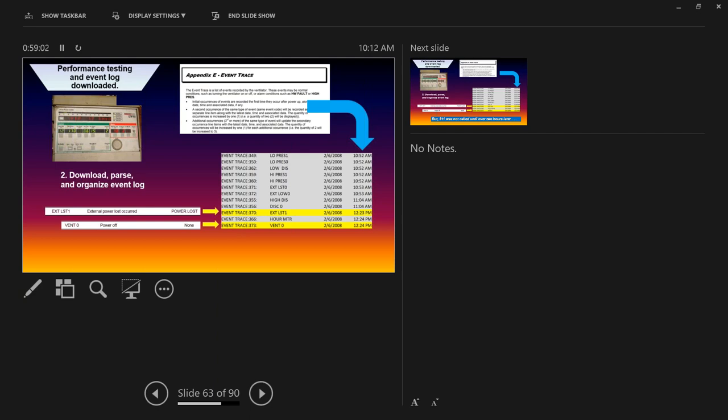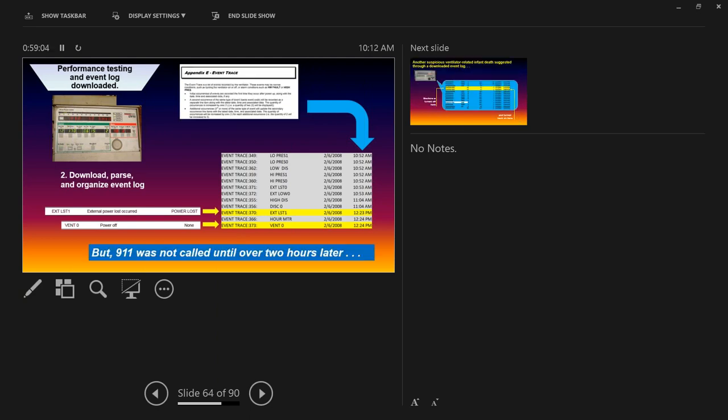The date stamp showed it was still active. They didn't call 911 for it. And as soon as the attorney saw that, he backed away. There's a potential homicide. It strongly suggested that somebody shut the ventilator off on the kid.